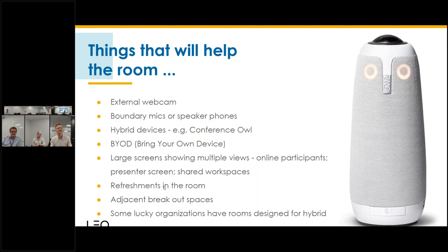The other thing that's very useful in the room is the idea that the learners bring their own devices. Might be tablets, might be mobile phones, might be laptops, because they're going to be doing some things that are the same as the people that are online are doing. They might be using a whiteboard, virtual whiteboard. They might be doing a quiz or a poll or a survey.